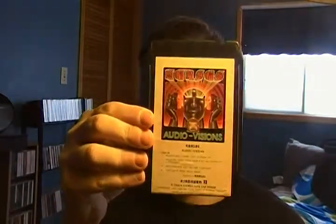My favorite Kansas album, or one of them, Audio-Visions. This is from 1980, and it's a Canadian edition. This is actually the first Kansas album I ever heard in its entirety.